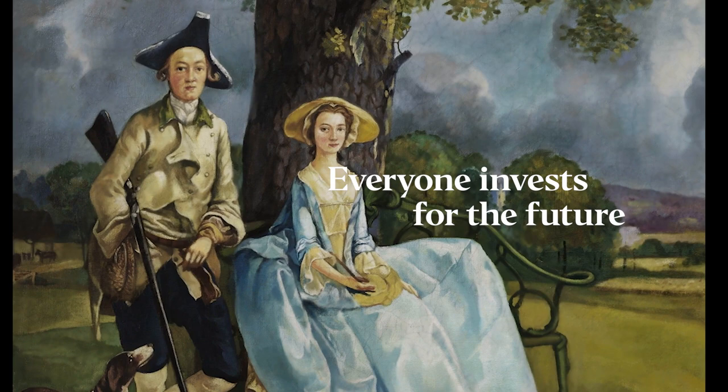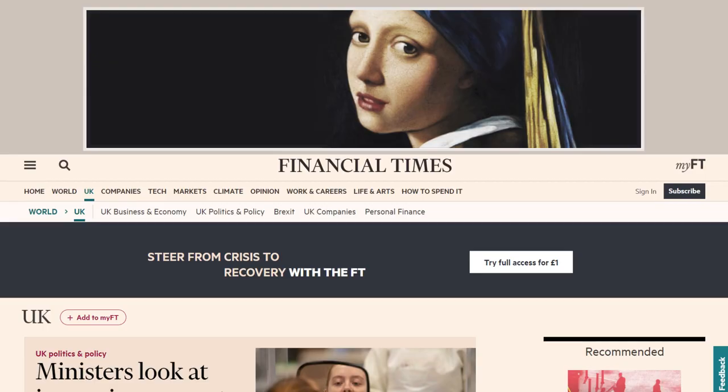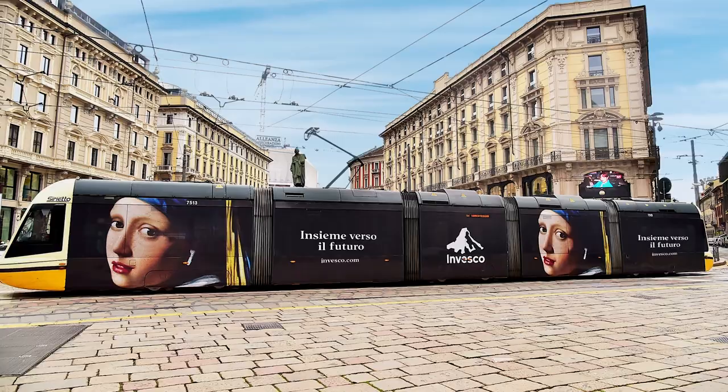We look for different ways to tell these stories across press advertising, through digital animations, and outdoor, for a campaign that's running right across Europe.